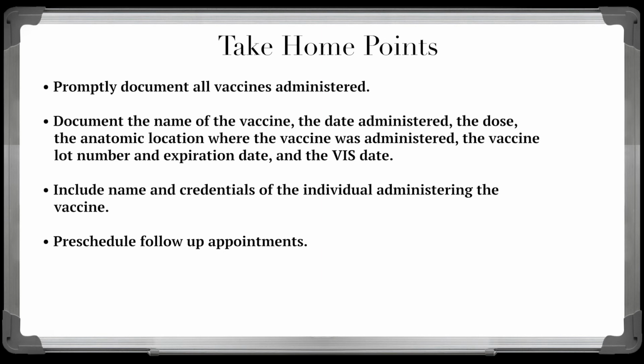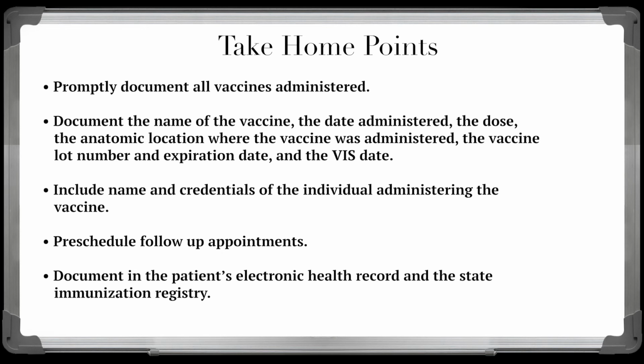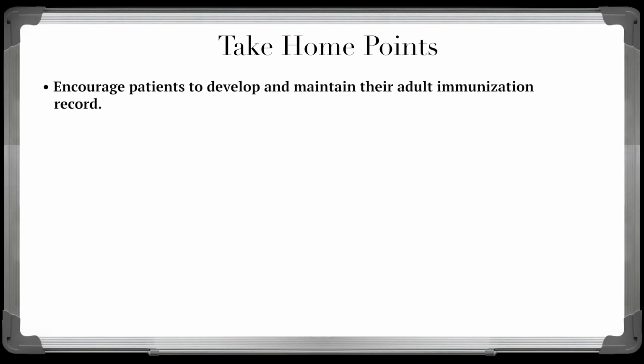Add the information into the patient's electronic health record as well as the state immunization system or vaccine registry. Provide the patient with documentation and encourage them to begin to develop and maintain their adult immunization record, just like they do for their children.